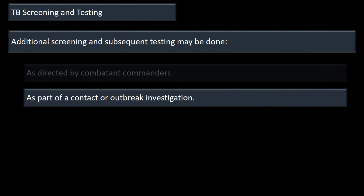It can be done as part of a contact or an outbreak investigation. So if a person in a command is diagnosed with active tuberculosis and the Navy Environmental Preventative Medicine Unit comes and does that contact investigation, what they're going to do is look for all the people who came in contact with this patient, and they're probably going to test those people to make sure that they did not catch tuberculosis.